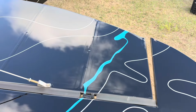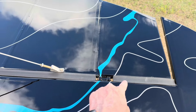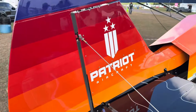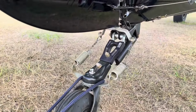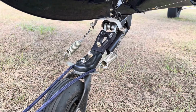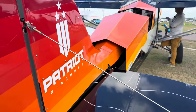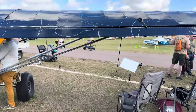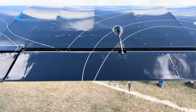And one of the things that's kind of fun with Patriot is that they do a builder's assist program, which means that you go down to the factory and you build, and you're building with these incredibly smart, competent builders, and you learn so much in the process. And then when you're done with the airplane, there's this connection that you feel to it because you built it. You know what I mean? It's like your baby. Exactly. Like you put it together.